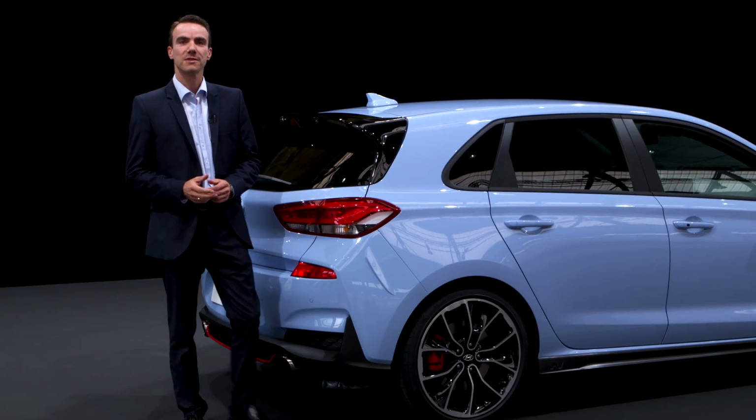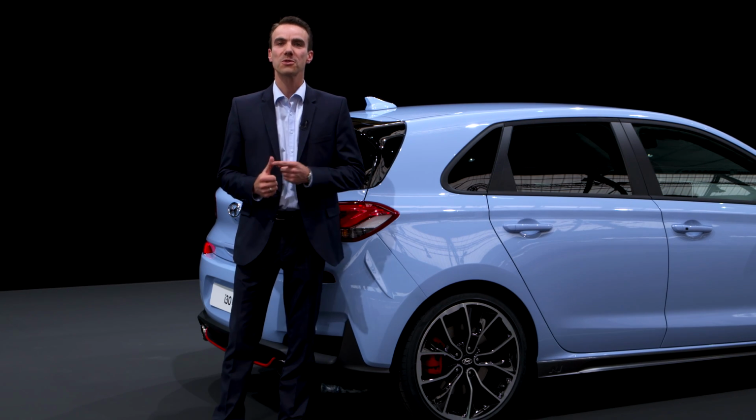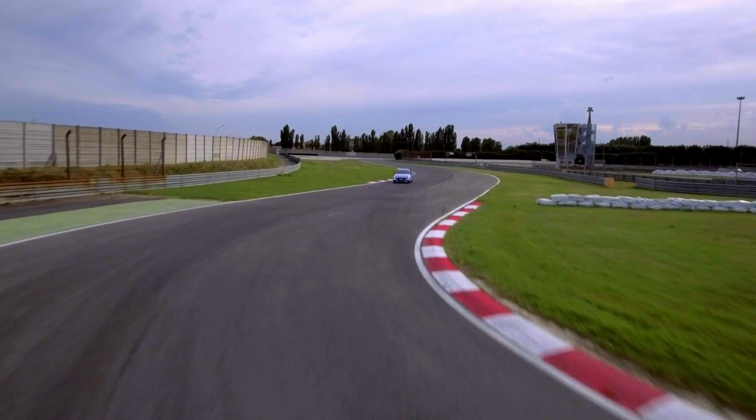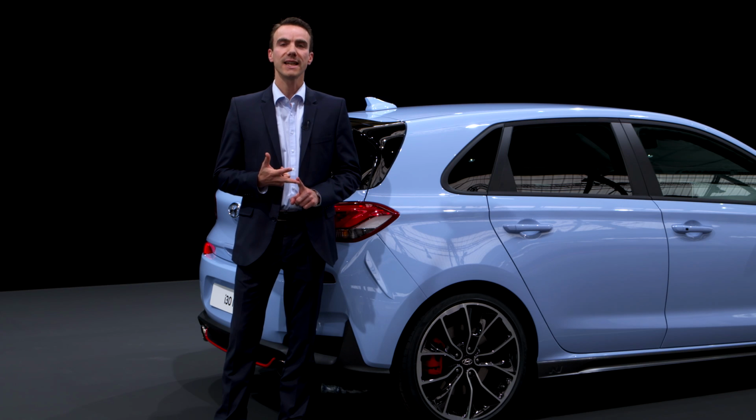But we also work towards 3 cornerstones. The first one is being able to corner as fast as possible. Secondly, to have a sports car for everyday use. And finally, also to have a track-capable vehicle.